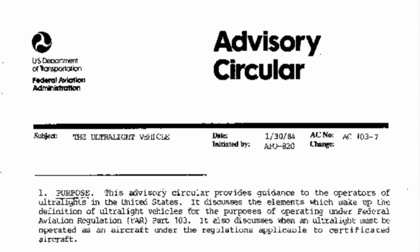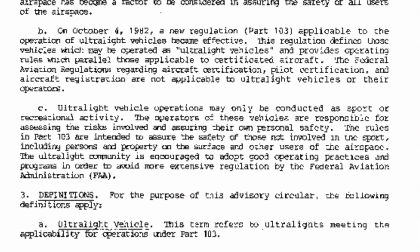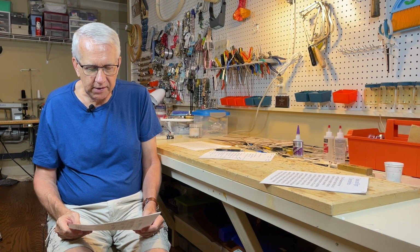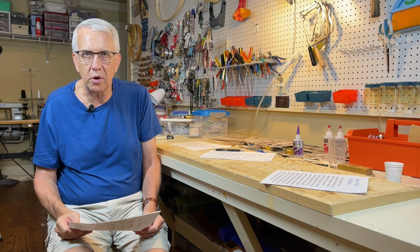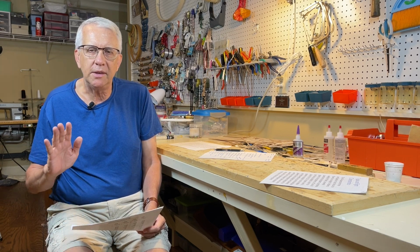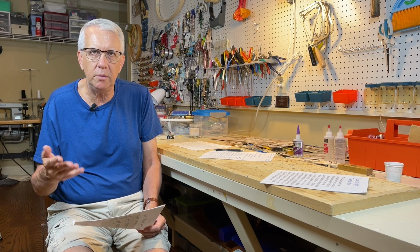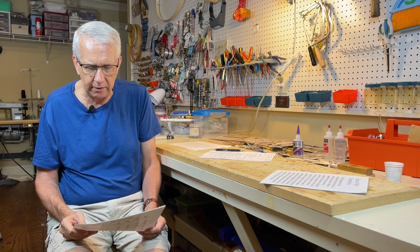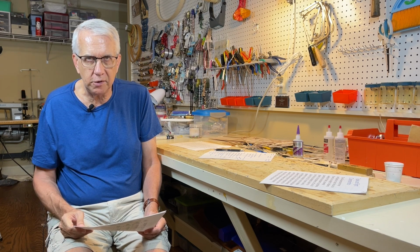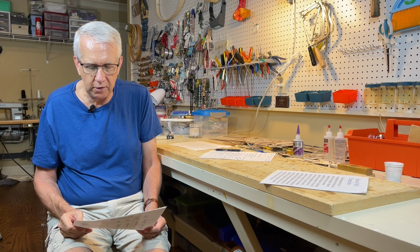This is an advisory circular. Ultralight vehicle operations may only be conducted as sport or recreational activity. Okay, we know that. The operators of these vehicles are responsible for assessing the risks involved and ensuring their own personal safety. So in other words, if you hurt yourself, whatever, that's on you. And because it's a single pilot operation and you can't fly over crowds or towns with people, they're assuming that minimal people get injured on the ground. The rules in Part 103 are intended to assure the safety of those not involved in the sport, including persons and property on the surface and other users of the airspace.